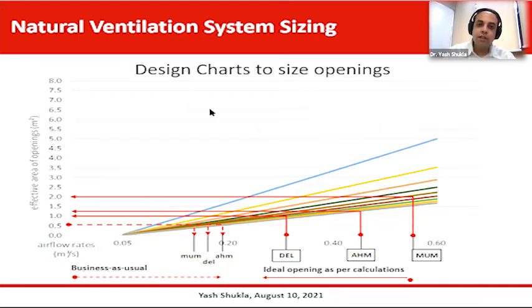So this is a design chart that we prepared as part of our research, where the x-axis defines the airflow rate that we need for different cities and what opening area you need to achieve that. And what you see in the dotted line is an opening area that we typically see in residences in India. So in Mumbai, Ahmedabad, and Delhi, this is what a typical 2-bedroom hall kitchen apartment would have as an opening area.